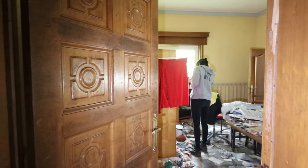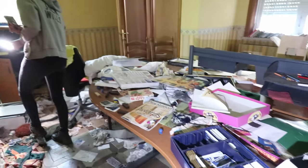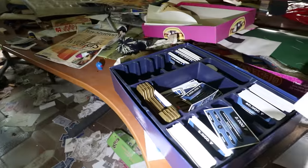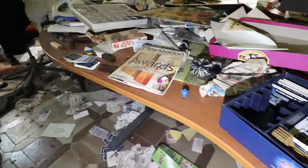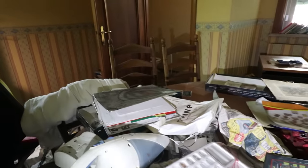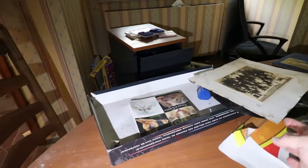Did forget this last room before we hit the upstairs. Looks like this is possibly an office. We've got a couple of games, Mikado, Who Wants to Be a Millionaire? Got quite a few little bits on the desk. Looks to be an old photo there. What is it? Yeah, look at that. Quite an old photo. Oh wow, that is old.